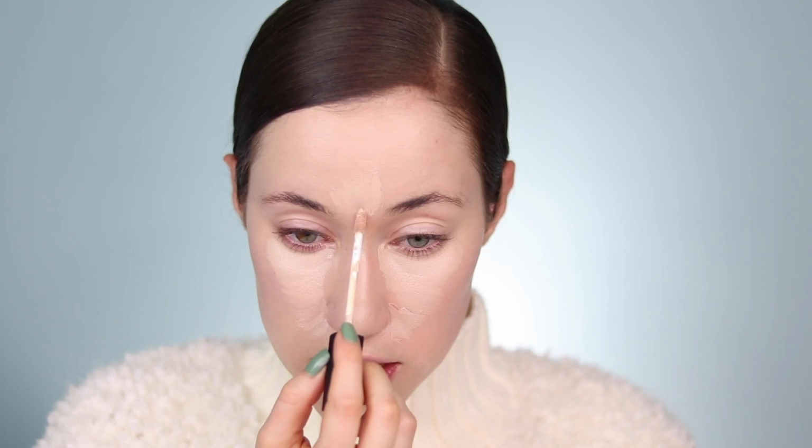I like to put a little bit around the nose, especially since it's a little bit dry and there's some redness, and then down the center of the nose. Something I wanted to point out is if you're sick or you have a cold, try not to put too much product around the nose, because if you're blowing your nose and you wipe off the foundation, it's going to be more obvious if you have more coverage there, if that makes sense. So try to go a little bit lighter if you are sick or if you have a cold. It's just something to note. I've learned that the hard way from experience.